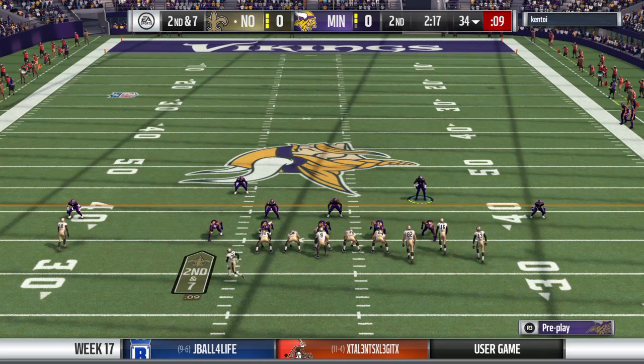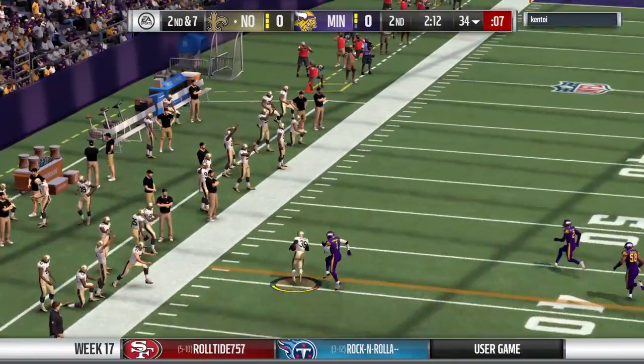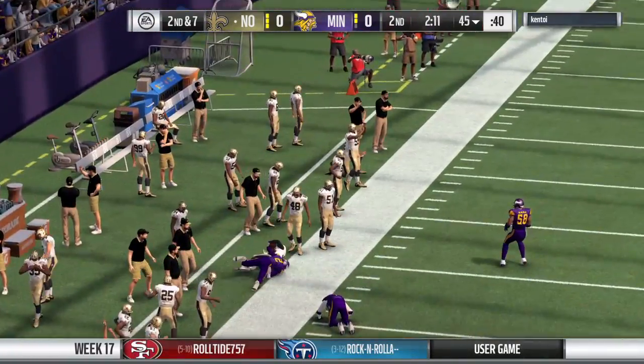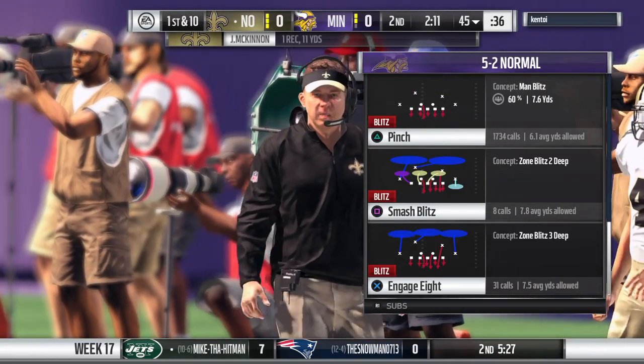And he goes in motion here in the backfield. On 2nd down, here's Breeze. A dump down to McKinnon. It's a gain of 11 yards that time, and it produces a new set of downs.